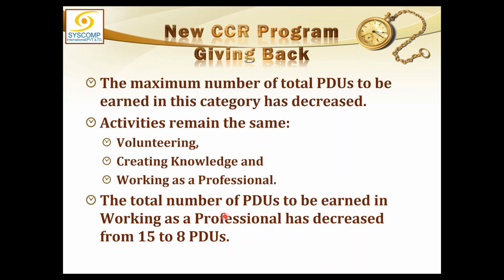Or if you are working as a professional in the field, if you are an engineer or a project manager and you are all the time working on projects, you will get some PDUs out of that experience as well. The total number of PDUs to be earned in working as a professional has decreased from 15 to 8. You don't have to concern yourself with 15. Now you cannot gain more than 8 PDUs. You cannot claim more than 8 PDUs in the experience category. So there are limitations, and keeping those limitations in mind, we will talk about how we can gain that.